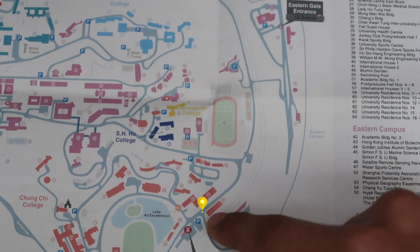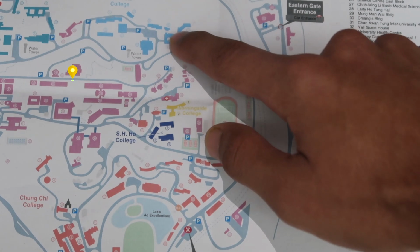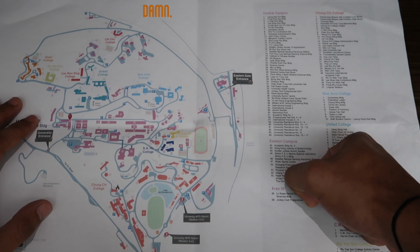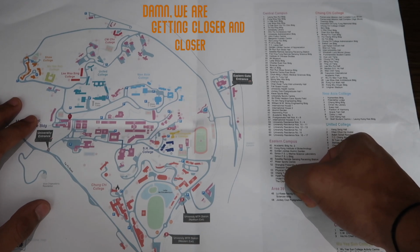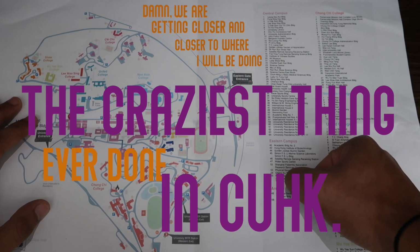Then we head almost to the top of the university to see the Pavilion of Harmony, which may arguably be the most scenic spot on campus. Damn, we are getting closer and closer to where I will be doing the craziest thing ever done in CUHK. So we're heading even further up now from the YIA.